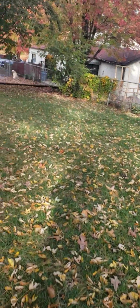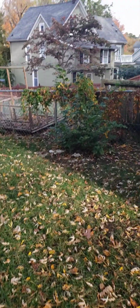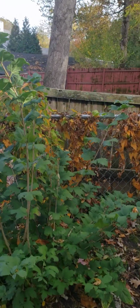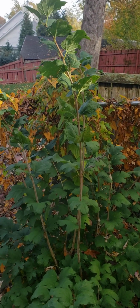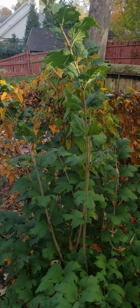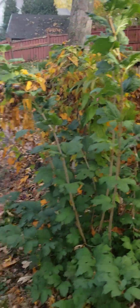And then, you know, my mom and dad through the years have had different plants, although I believe this is still their snowball bush. It's very old. A neighbor, oh gosh, I think I was 5 or 6 when we got this, and she gave my mom a start from her bush. So it's very old.